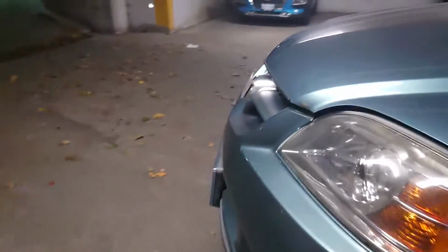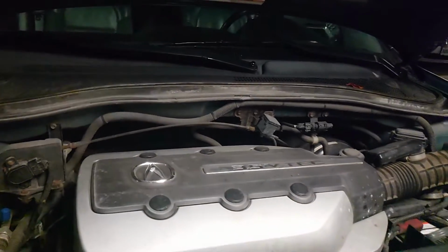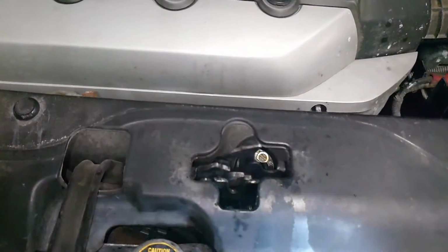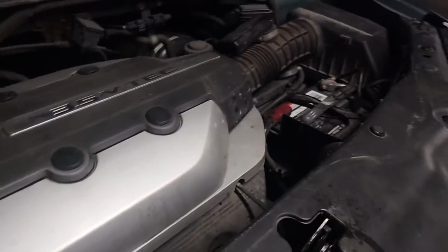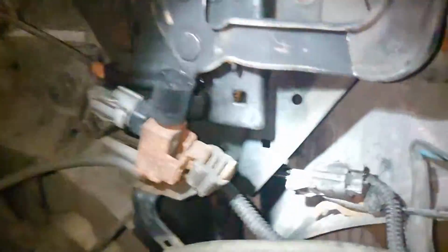And the reason why I say the hood is because it's the simplest one to access and it's the easiest one to get to. So right here is your hood latch. Now your hood latch has a sensor built into it. That's the reason why I told you to make sure the hood is properly closed.